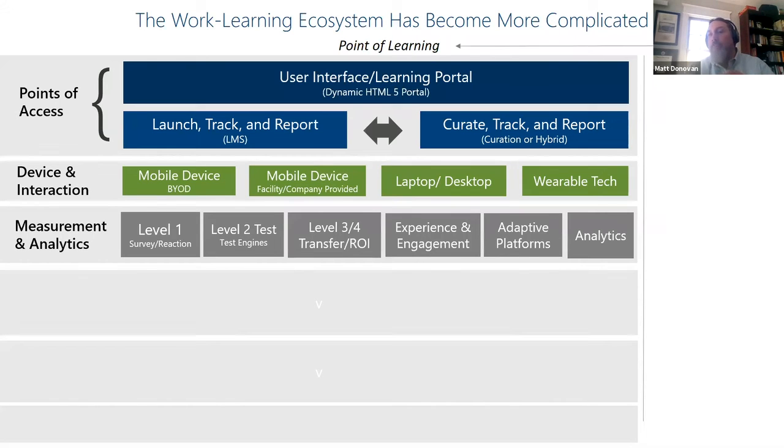I put adaptive platforms in here because it's a way in which we start to think about how we evolve and grow and shift. And then the analytics brings all of that data together in a way in which an organization can start to draw insights and gather deeper, more relevant information around what they're seeing.